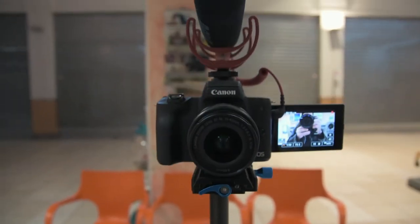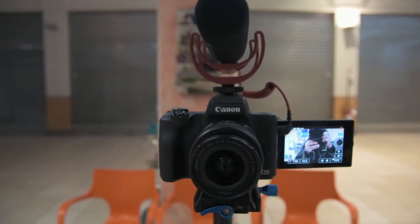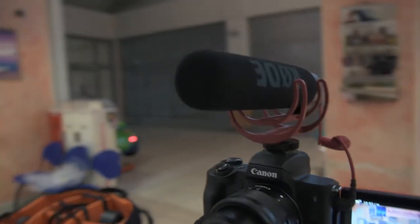As you can see, this is my gear. I have the Canon M50, which I'm shooting on right now. Let me show you. This is the Canon M50 with the Rode mic. This is it. As you can see, I don't have that much gear. Looks like it's done.